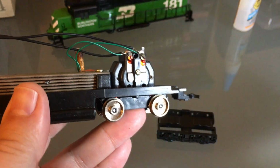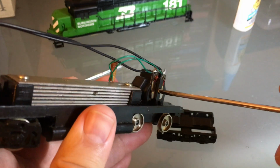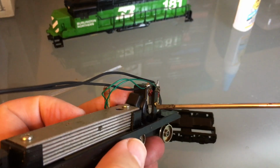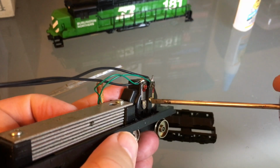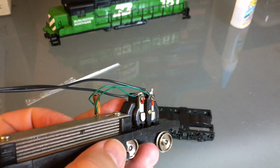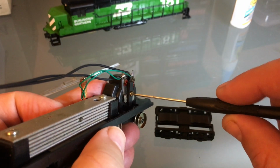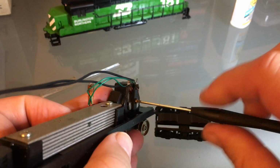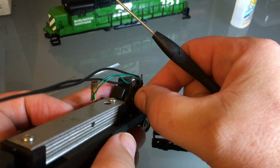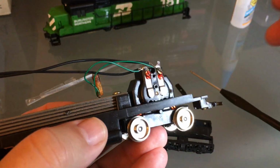So I am going to lubricate the main bearing on the motor. This little tab, it hides the little bearing that's in there. It's a little brass bearing and it's hidden. So I'm going to remove this little tab, see if that'll give me access to it. Oh yeah, that was easy.